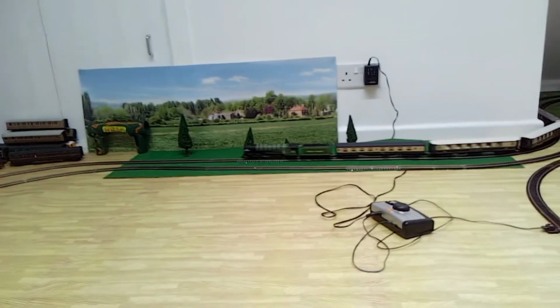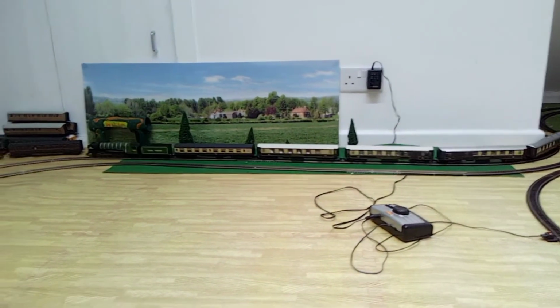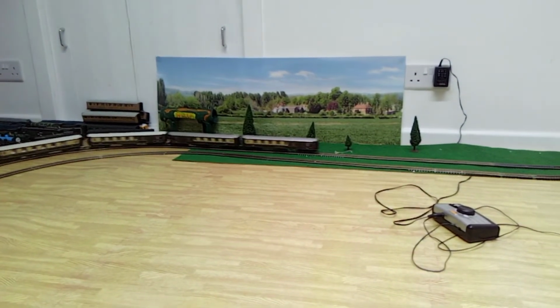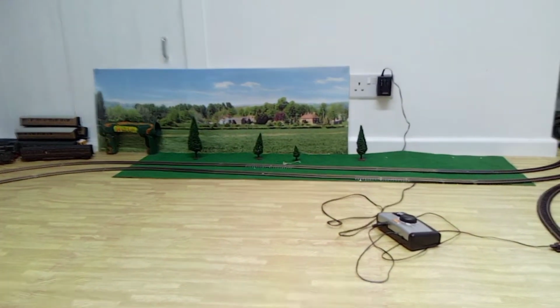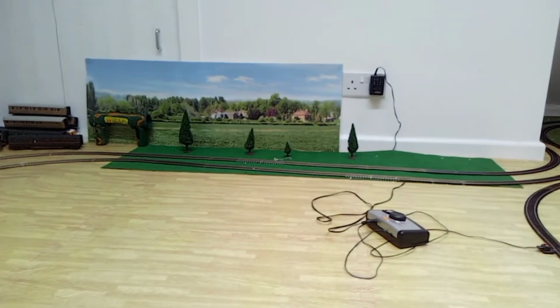Right, let's move on to number, what was it? I believe 6, I think we are. I believe so. Right, let's find our next famous LNER train.